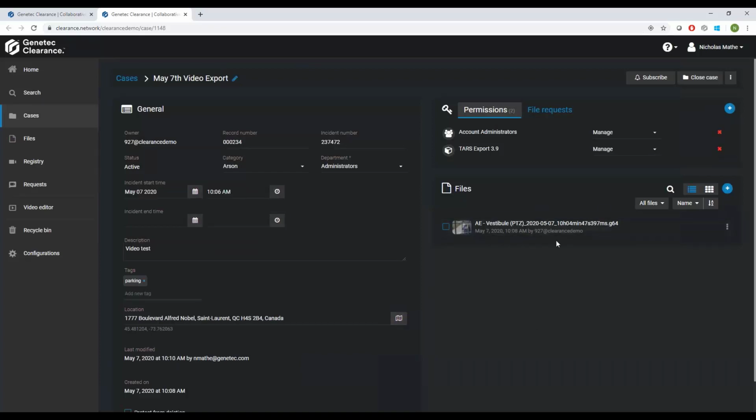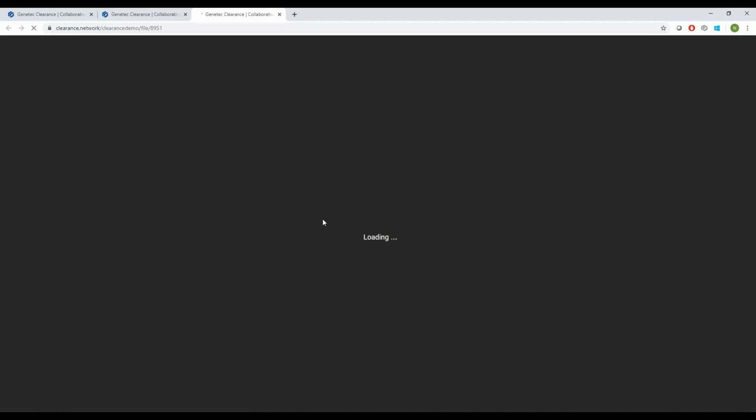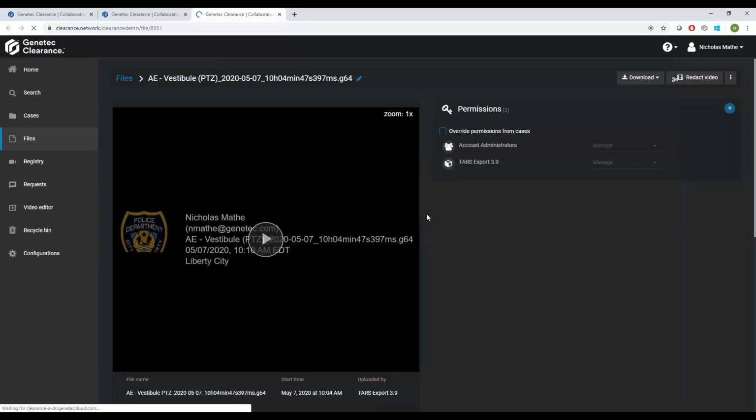And you can see that our file that we've exported from Security Desk is now available in the clearance case. I'm going to open up the view details here, and we'll talk about this a little bit more. So we have a two-step process when it comes to uploading files in Genetec Clearance. First, we'll get the file into the account itself up in the cloud. Again, we're using the Microsoft Azure Data Center platform to host the application and all of the data. Once the video is there, we're going to do a conversion and create an MP4 copy of the video.